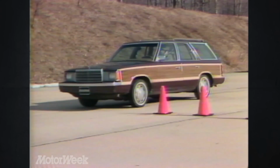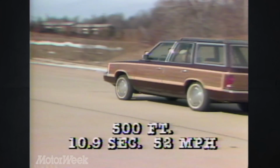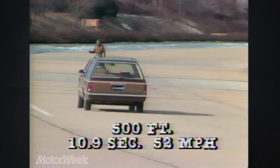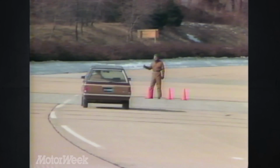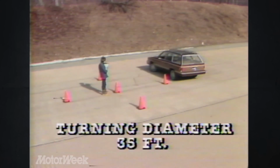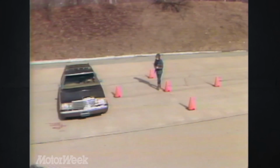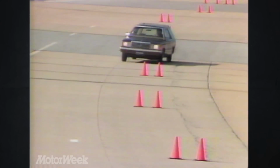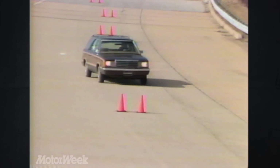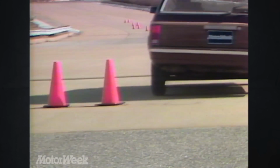Since stoplight dashes will be a fact of life for this wagon, our 500-foot acceleration test was next. Time, 10.9 seconds and 52 miles per hour. That rates a fair, which is better than slow. The Reliant's turning diameter for all those crowded supermarket parking lots was 35 feet, an average showing. Both fast and slow speed handling in the Reliant is also adequate.